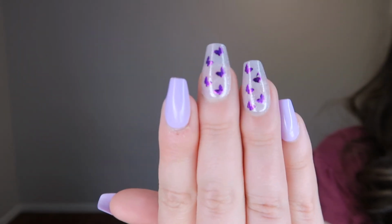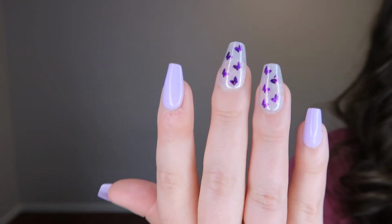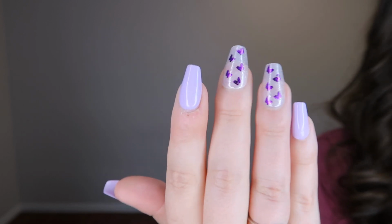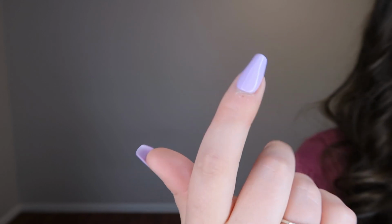So I got a few different designs, but this was the one that I was most excited about, which is called Mariposa. Obviously just cute little butterflies, and the rest are a solid purple. Now I had never applied press-on nails before in my entire life, so this was a complete first for me.